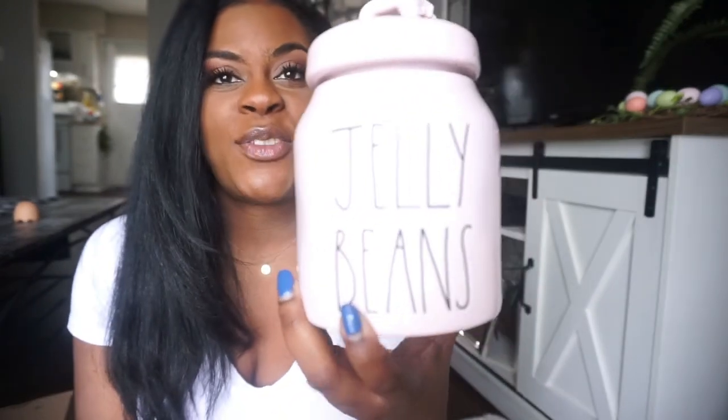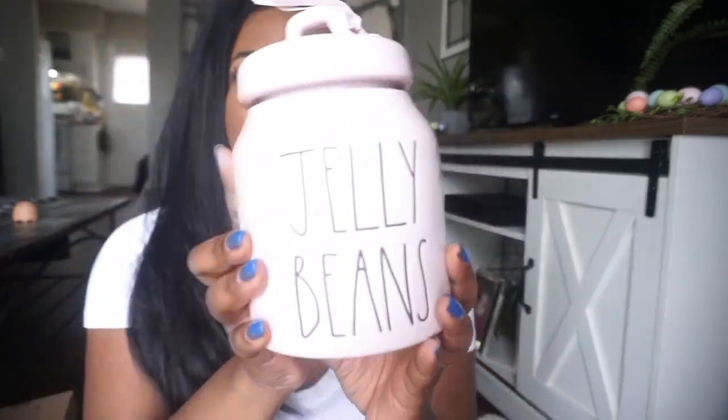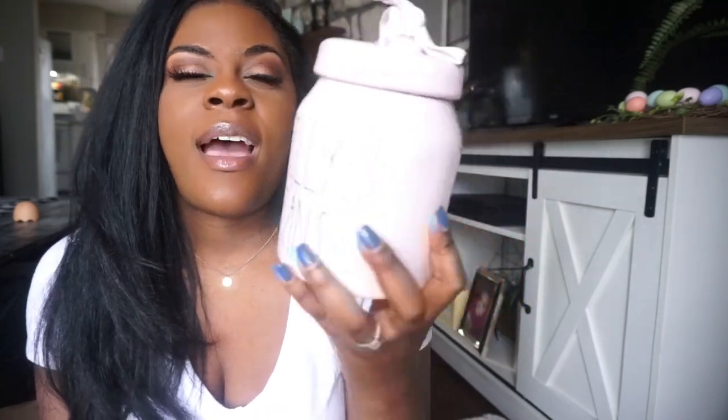You guys know in my last haul I told you that I did score the jelly beans canister, but for some reason I sold it to my girlfriend and I was like, oh my God, I'm so stupid, I sold it to her. But here it is, jelly beans. So I do have all of them now. I have the blue hop to it, the yellow pink peep peep, and the pink jelly beans. I really wish these tops were flat, but beggars can't be choosers.